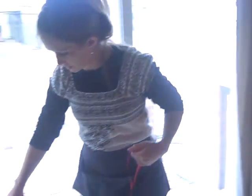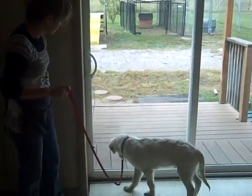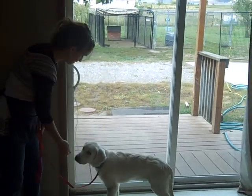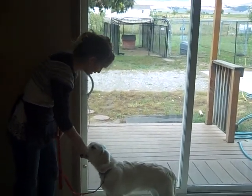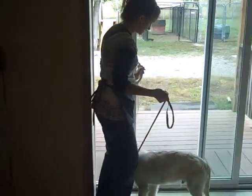And we have a bell hung on the door that we use the most often. Okay, good boy. Want to go outside? Let's go ahead and walk out here. Stay.